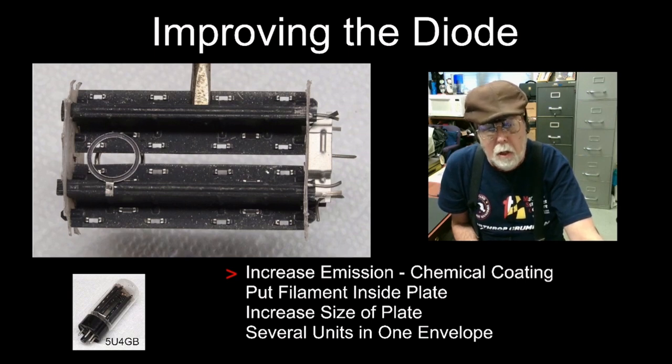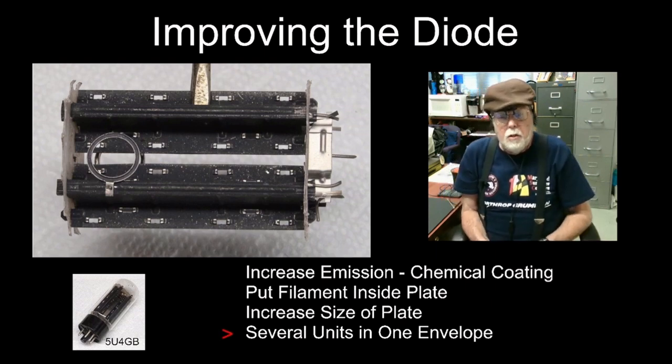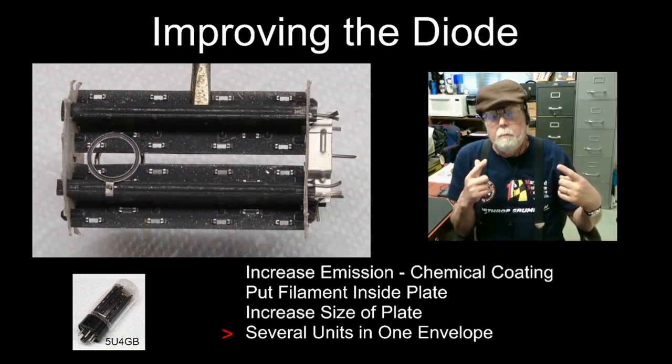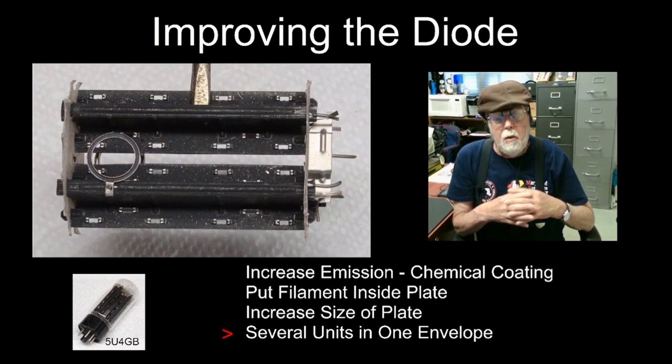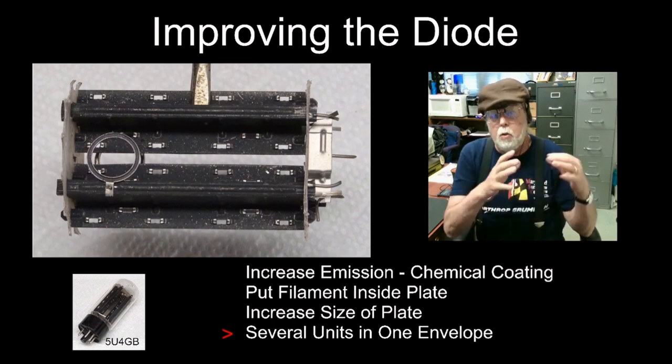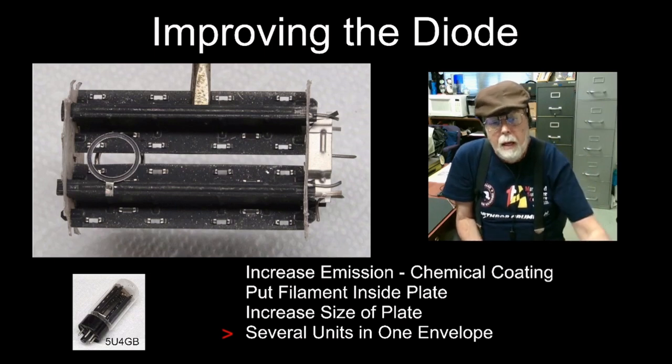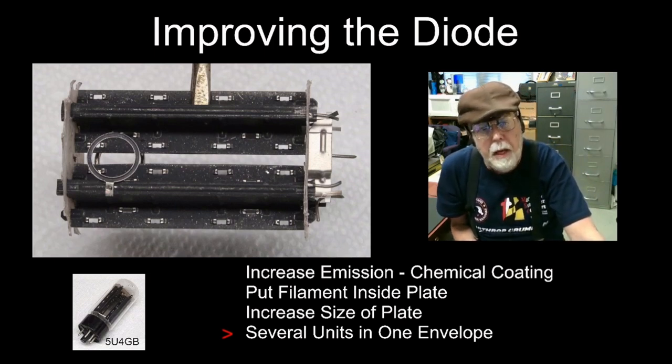Also, you can increase the size of the plate. I mean, these things here are like 2 or 3 inches long. And one of the things they started doing immediately was you can stick several units inside one glass envelope. There are some tubes out there where they got 3 or 4 active tubes inside the same glass envelope, okay? But make the plate bigger.